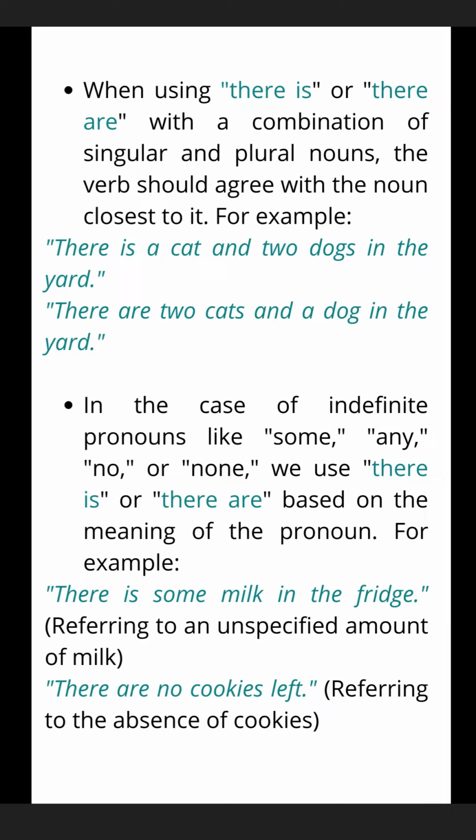When using there is or there are with a combination of singular and plural nouns, the verb should agree with the noun closest to it. For example, there is a cat and 2 dogs in the yard. There are 2 cats and a dog in the yard.